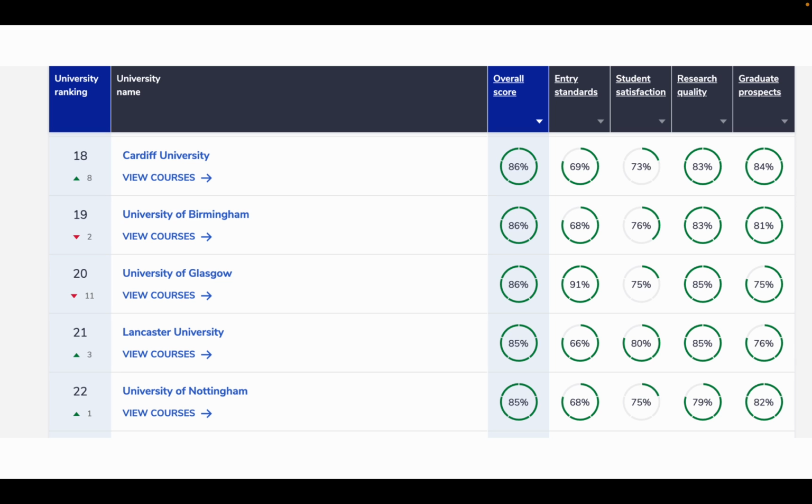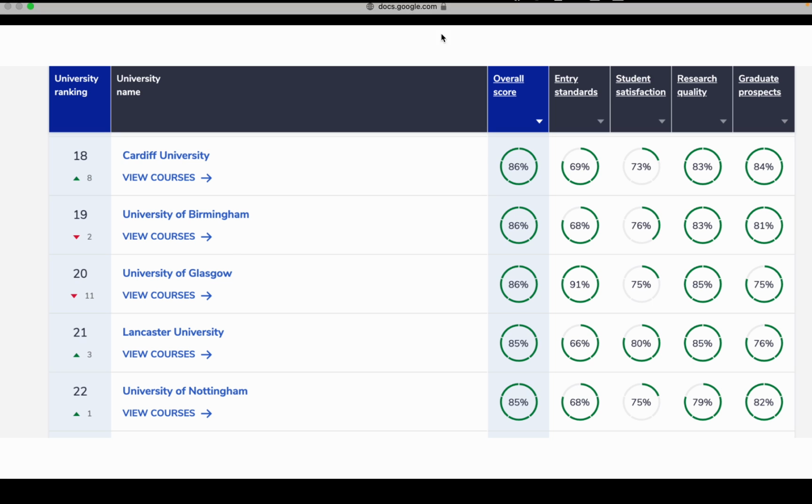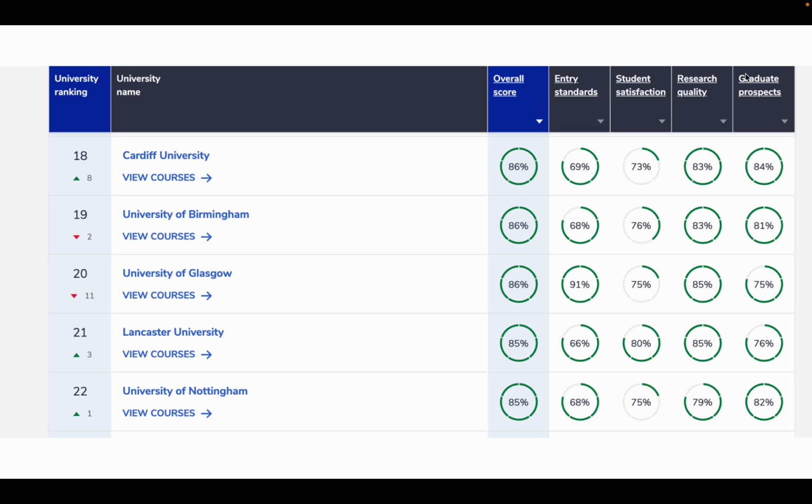Here are a list of some universities who offer business as a course at university, just so I can show you again the BTEC and the A-level route. The numbers down the side, the 18, 19, 20, is where the universities are ranked in order of how good they are at delivering that business course. And as you can see, they're measured against the following criteria.